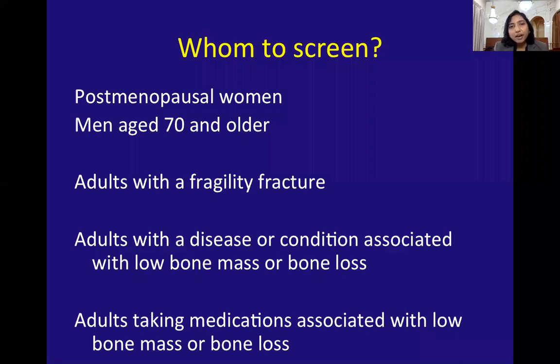That means somewhere where you don't expect the patient to sustain a fracture. So suppose, for example, you're walking and twist your foot, we don't expect a fracture to happen for everyone. So if a fracture is happening, then that means your bones are weak. So that is what we call a fragility fracture.